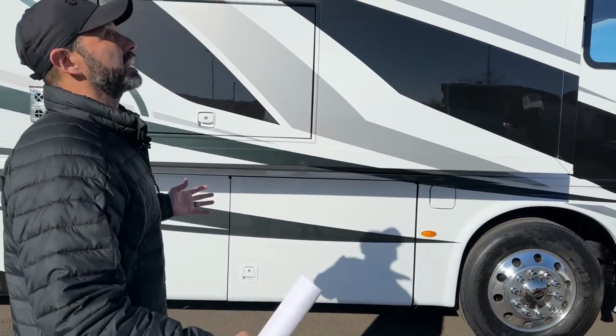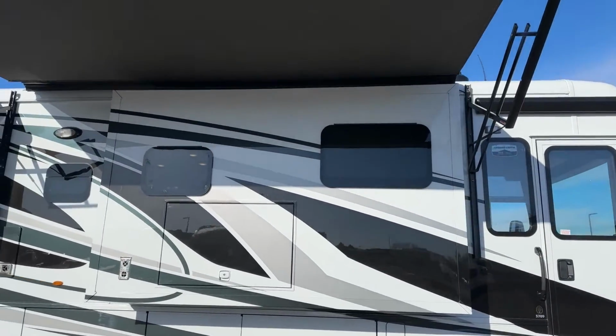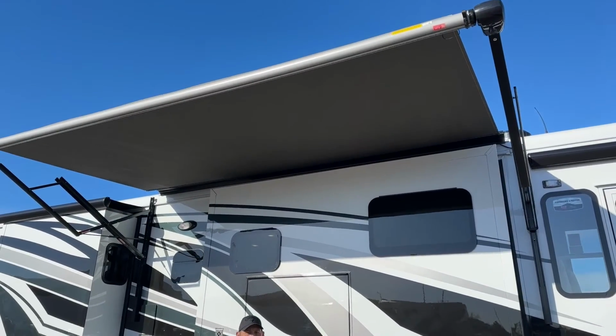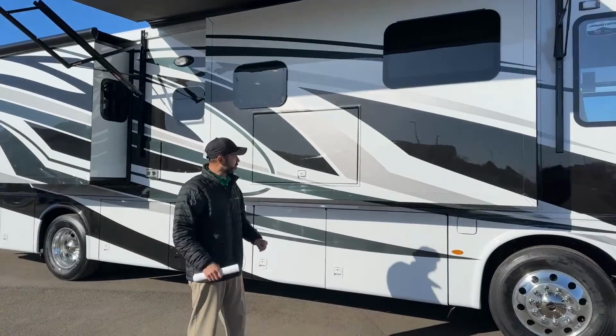So we kind of step back a little. You can see we have our awning out. Don't let the sun fool you. It's like 23 degrees right now, but it sure is beautiful. I'll take this any day compared to what we've had.